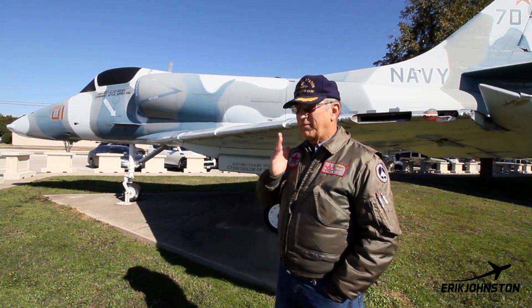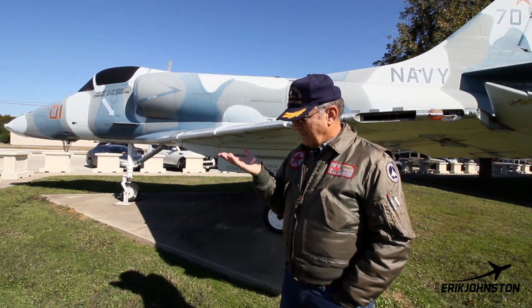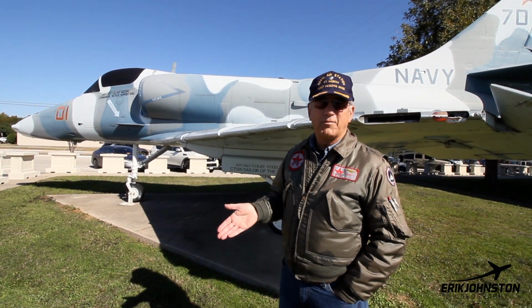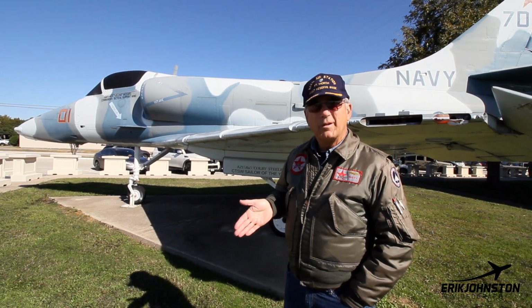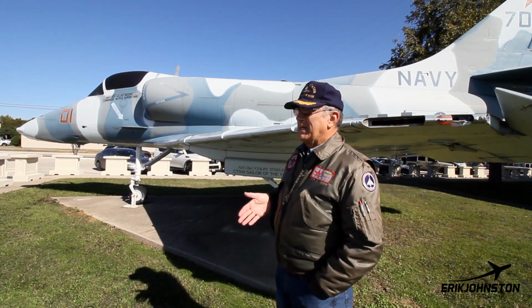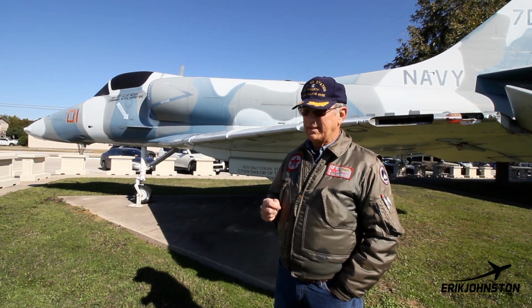So if you're on top of a target, which is what you wanted to be, hopefully with the sun behind you, then you can just maneuver into a position, and nose position is everything in a fight. That's all that matters is nose position. So if you can get that nose pointing at somebody, you can put some kind of a weapon system on them.